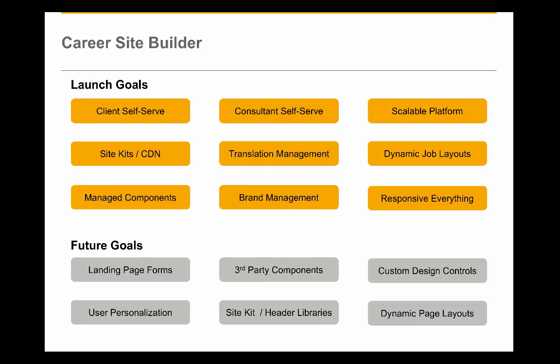In a future release, we are planning to enable self-serve user permissions, so specific brands and parts of the site can be managed by specific teams. And then everything is always responsive, so anything we build is going to work on any device.